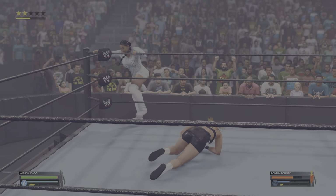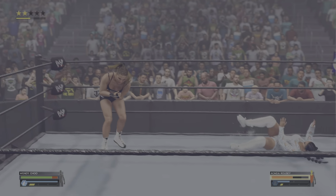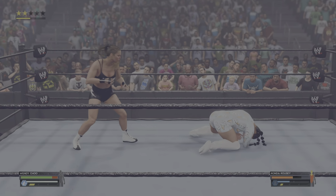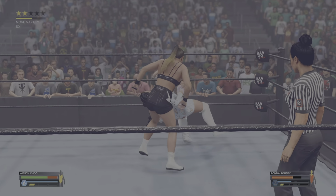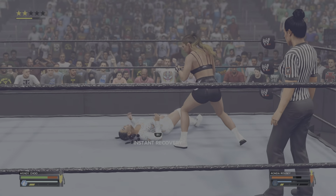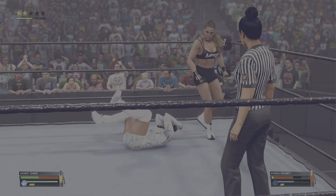She shoots up the top rope. Dangerous thinking. She certainly took a chance there. High risk with no reward. Backbreaker. And Choo caught sleeping, as it were. Yeah, and Rousey showed her growth and experience there.